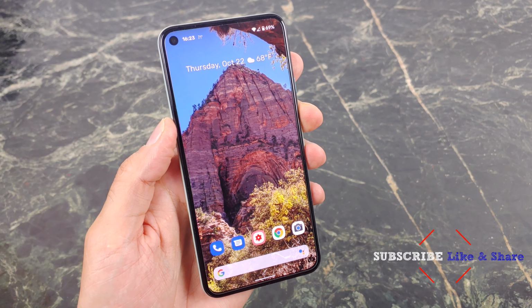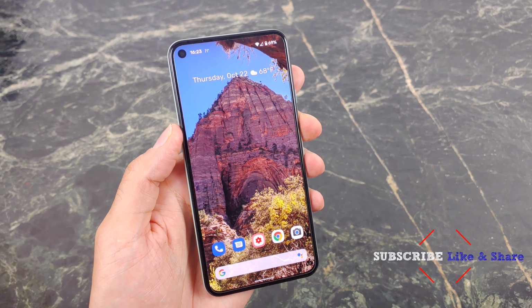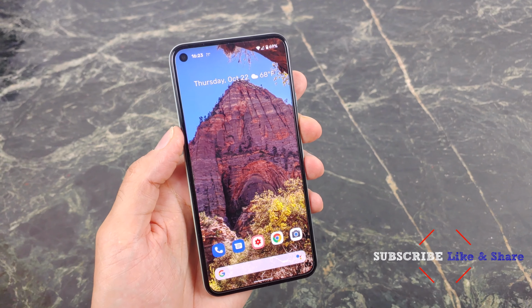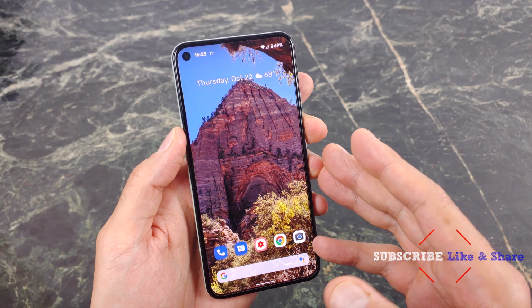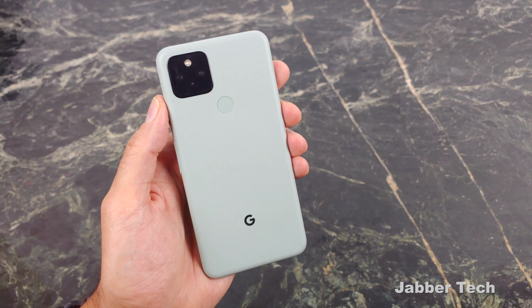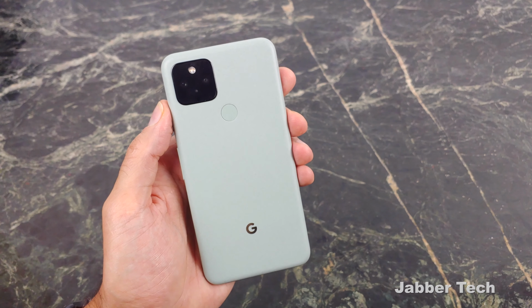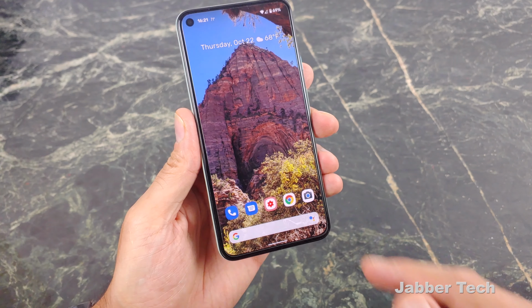But for most people out there, we do everyday tasks like make phone calls, troll the web, answer emails, send text messages, take a lot of photos, watch videos, and play the occasional game here and there. And for all of those things, the Pixel 5 does an excellent job. 8 gigabytes of RAM, more than enough RAM for anything you do. 128 gigabytes of storage, again, more than enough that most people will need. You cannot expand it, so if you run out of space, you're going to have to use some of that cloud storage and get rid of these photos that I'm sure you're going to take tons of.